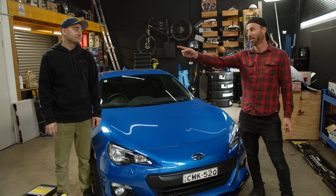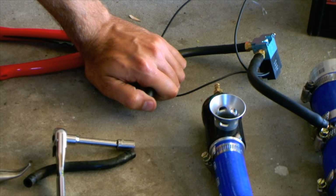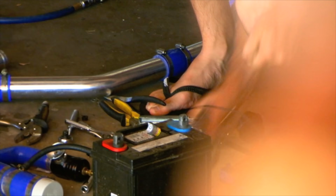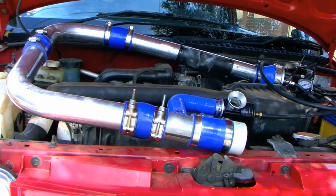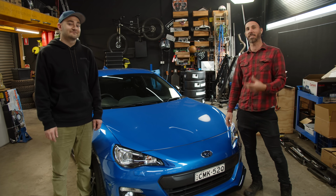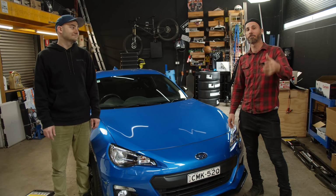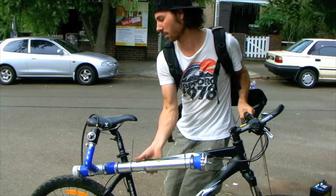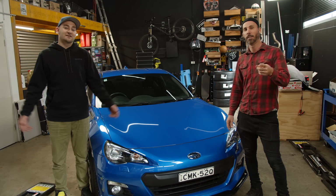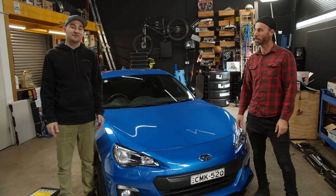Now, what if you actually want real blow-off sound on your non-turbo car? You can do it. This man here has done it. Basically, you need an air compressor, you need some pipe, and you can make your car that's non-turbo sound like this. So that is actually real compressed air going through a real blow-off valve. In fact, it's so good, you can even run the whole system in your backpack so you can have blow-off valve sounds on your bicycle like this.